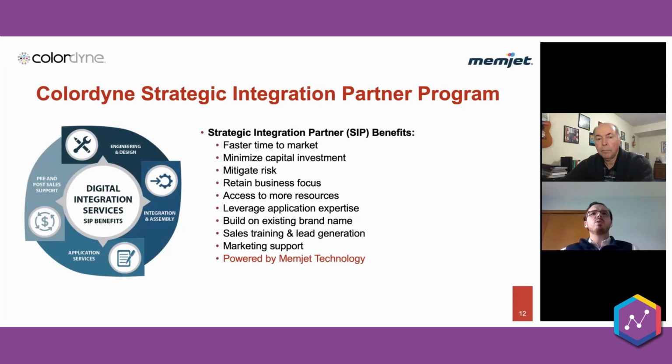And how we do that is through our strategic partner program, which allows companies to leverage Colordyne's core competency in inkjet technology. What they're looking for is a company they can rely on that will help them bring inkjet printing to their platforms or to their customer base. By working with us, these companies will recognize less risk and faster time to market. They'll minimize their capital investment and maintain their business focus.